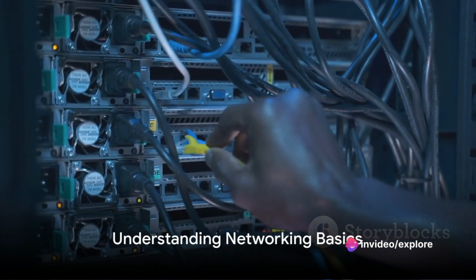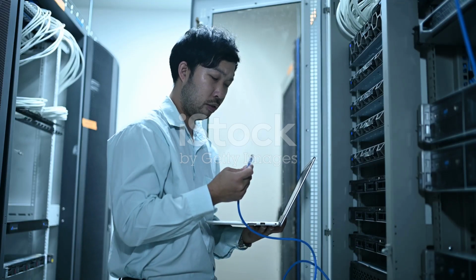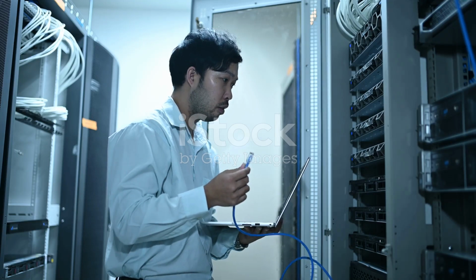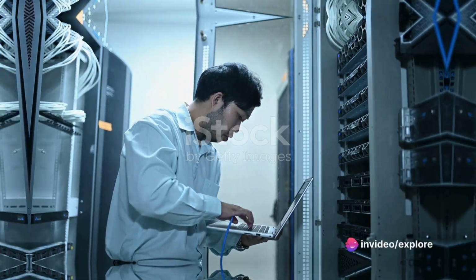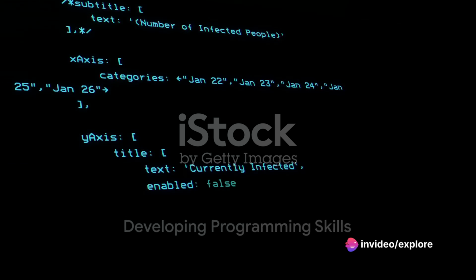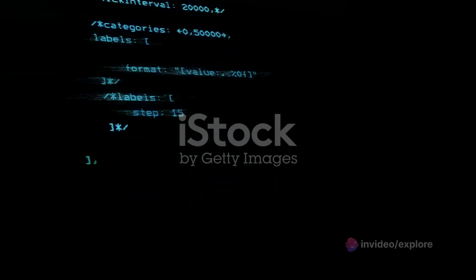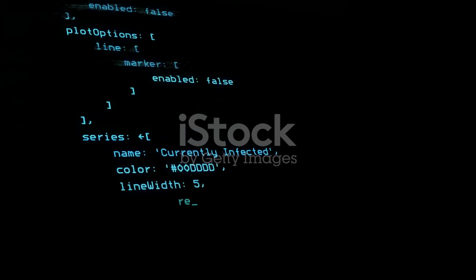Now, understanding how systems communicate is a fundamental step. Grasping key networking concepts will help you understand how data flows and where vulnerabilities might lie. Programming skills are another critical part of the ethical hacker's toolkit. Languages like Python, C++, and Java can be your allies in identifying security flaws.